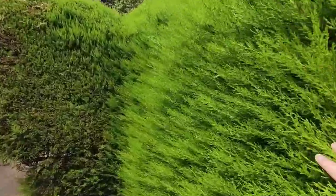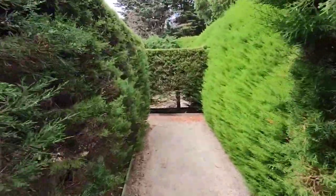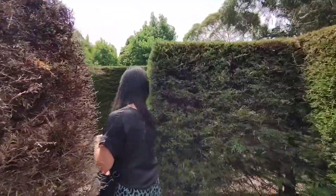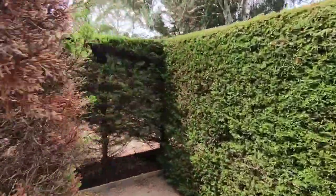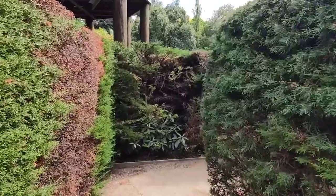So have a look how big they are. Beautiful, lush. They've been growing for years upon years, probably about 50 years. So still trying to find our way around the maze here. As I said, folks, it's a bit of an adventure. Which way do you go? Oh, now I've lost Ira.